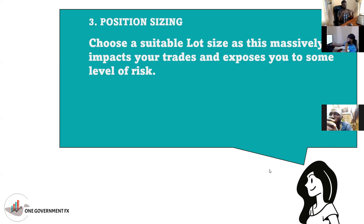I think we once put out a calendar on chat that was going to help guide you when choosing your position sizes, because you want to ensure that your risk is controlled. We determine our risk percentages and things like that.